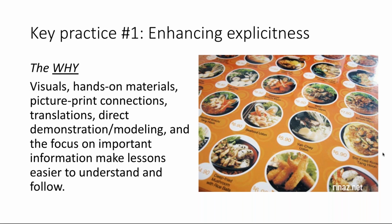They're so explicit. They've got pictures, they've got prices, they've got translations. I can point, I can attach words, and I can even learn new words by saying them, even if I don't understand the script in the language where I'm visiting. Anyway, this is a great example of how sometimes restaurants enhance explicitness. Now, what can we do in our classrooms to enhance this explicitness as well?